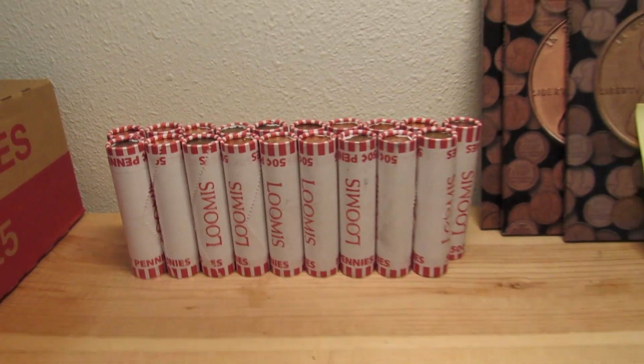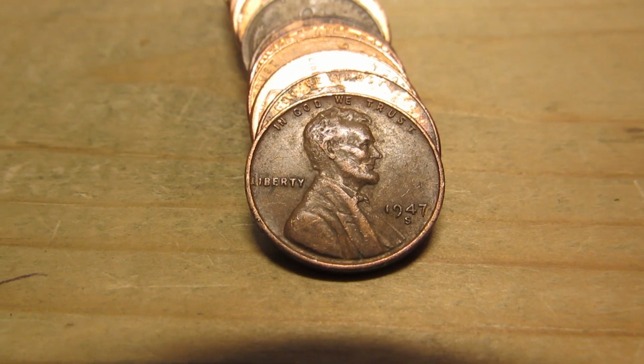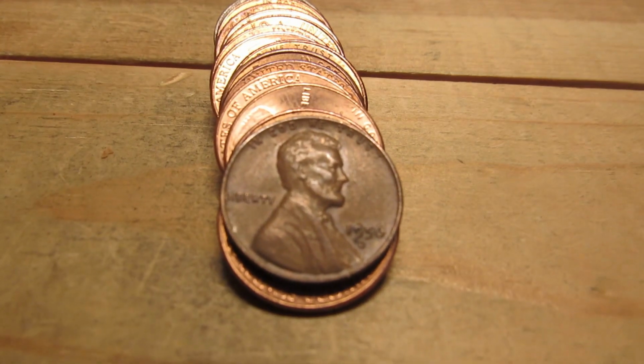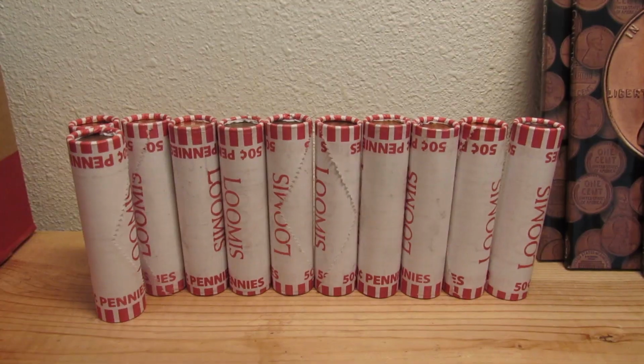2 rolls later, and we got 2 more wheat scents. The one up front is going to be a 1947 from San Francisco. And the second wheat scent of the roll, this one's going to be a 1956 out of Denver.